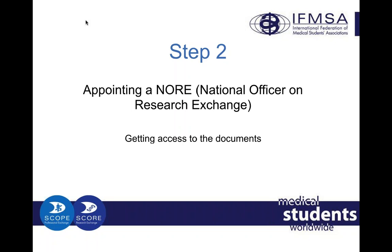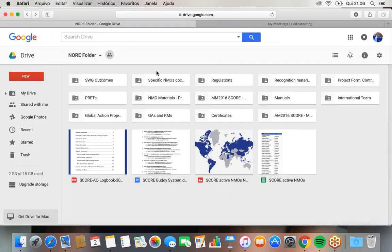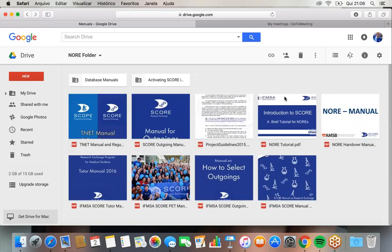First of all, we're getting him access to all documents in IFMSA. In that moment, we'll share with him the NORI folder. I'm going to show you the NORI folder. It's right here. This is the NORI folder. So when you elect a NORI, that person will gain access to all this material. Here, there's everything you need to know. We have a very special part here called manuals, and you click here, and there are manuals for everything. We're talking about that later.